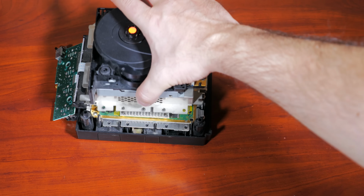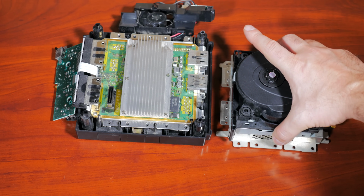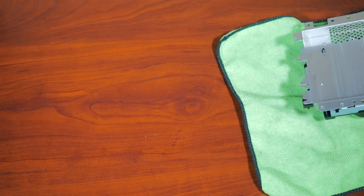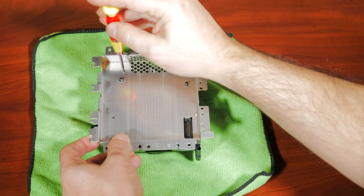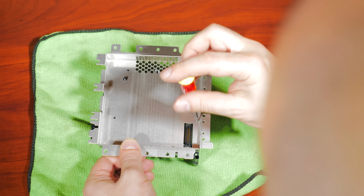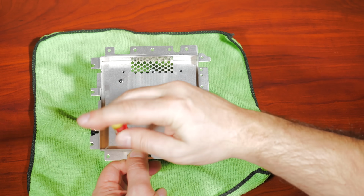Now simply lift the drive mechanism, but don't force it. It should give way and separate easily from the main assembly. The mod chip will go on the underside of the CD mechanism, so we need to turn the drive upside down, and with a small Phillips head screwdriver, remove each of the screws holding the metal shielding.